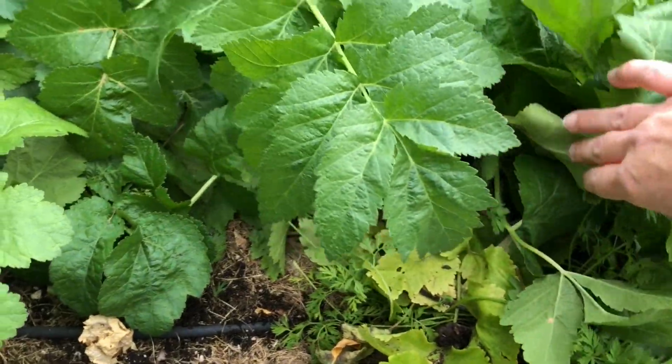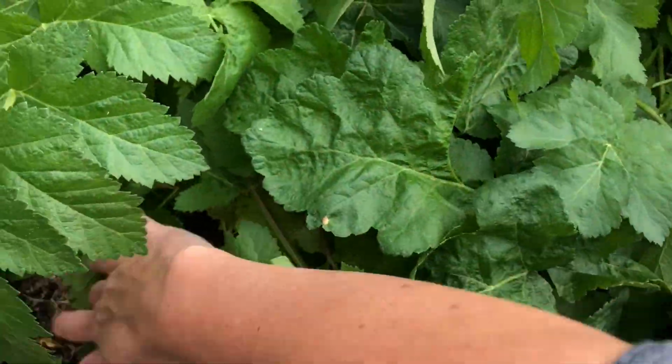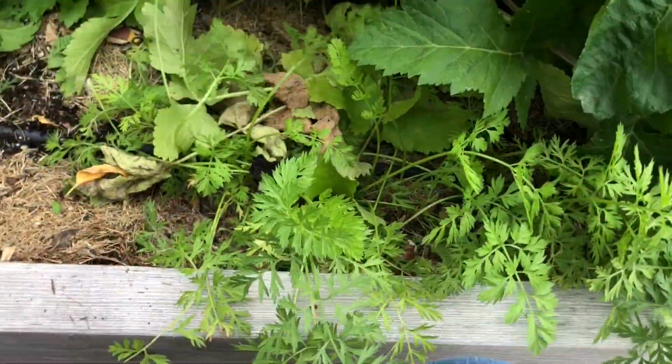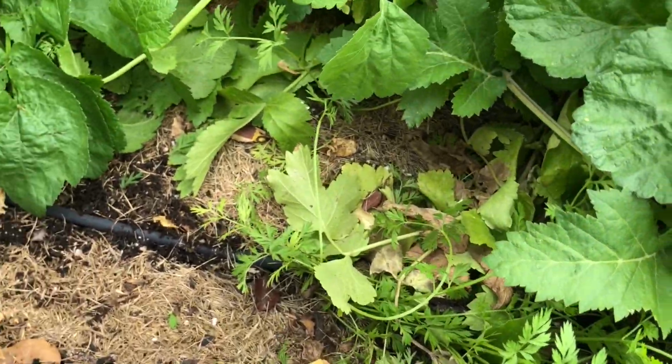And then a few left here under the parsnips. So I'm gonna, not under the parsnips, under the parsnip leaves here. So get those out of my way.